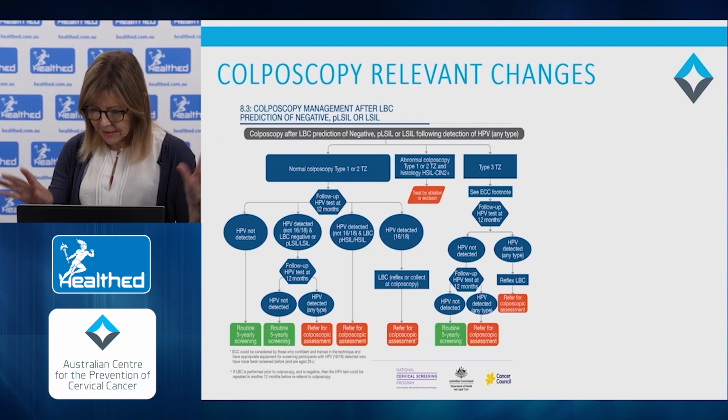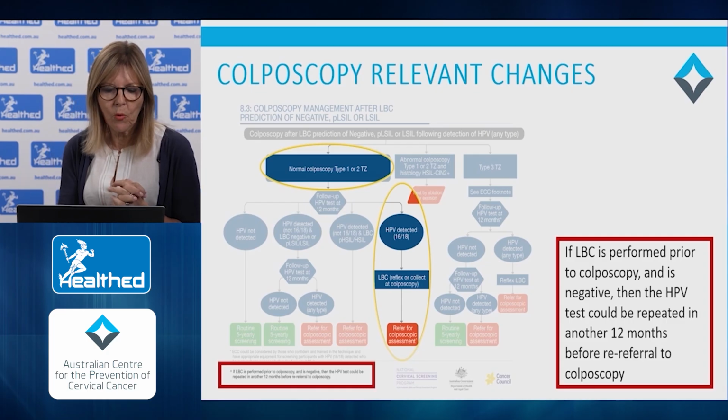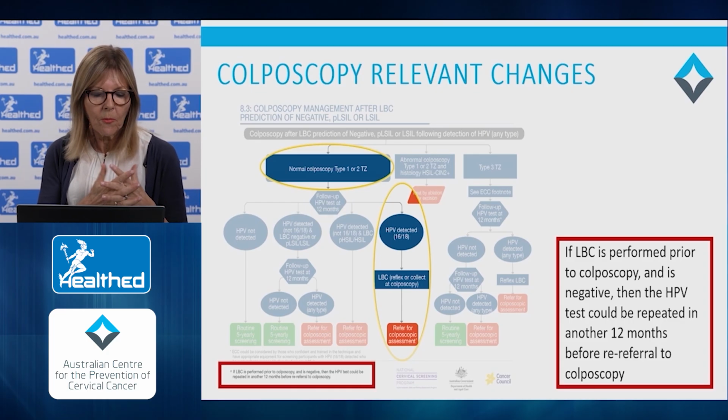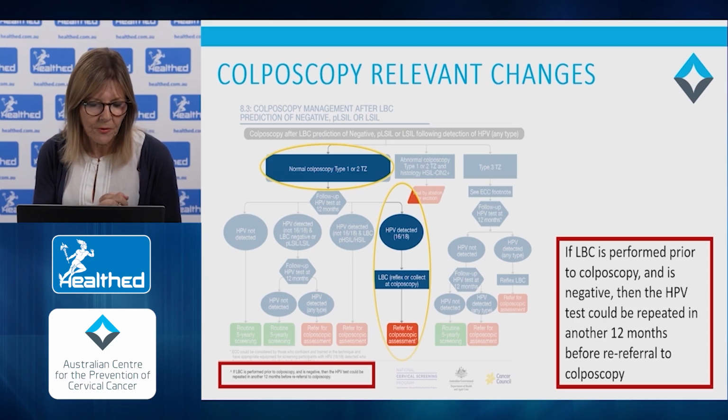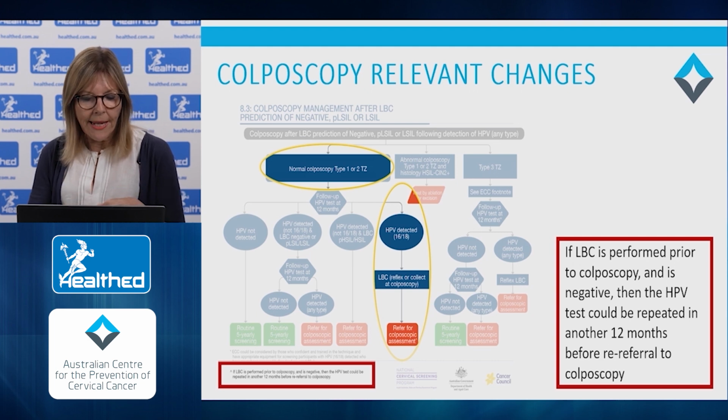And this is just a complicated flowchart for colposcopists, and I'm just going to highlight this small part here. So this is where someone's had normal colposcopy. We call it a type 1 or 2 TZ. The colposcopist has been able to view the entire transformation zone. And then at that follow-up HPV test at 12 months, HPV 16-18 is detected.